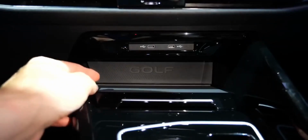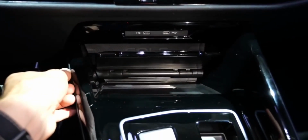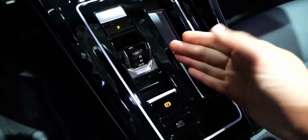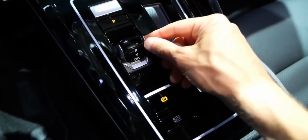In the front there, two USB-C chargers, and then underneath here is the inductive charging pad that now is more powerful in the output, and also with these cooling vents against overheating. Since this generation, the 7-speed DSG has this small shifting lever. It cleans up everything, but also feels less sporty, I feel.